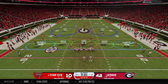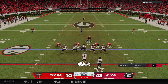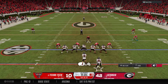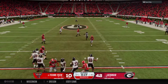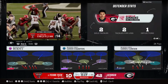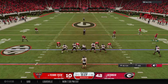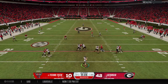The drive starts from their own 25-yard line. To the air, it's McDaniel. Oh, can't find his man as he took a shot trying to deliver that football, and it'll be second down. I don't know about the decision that time by the quarterback. He may have been expecting man coverage, but that time the defense was in zone. They did a really nice job closing the window. The intended target was not open, and that's why that one fell incomplete.